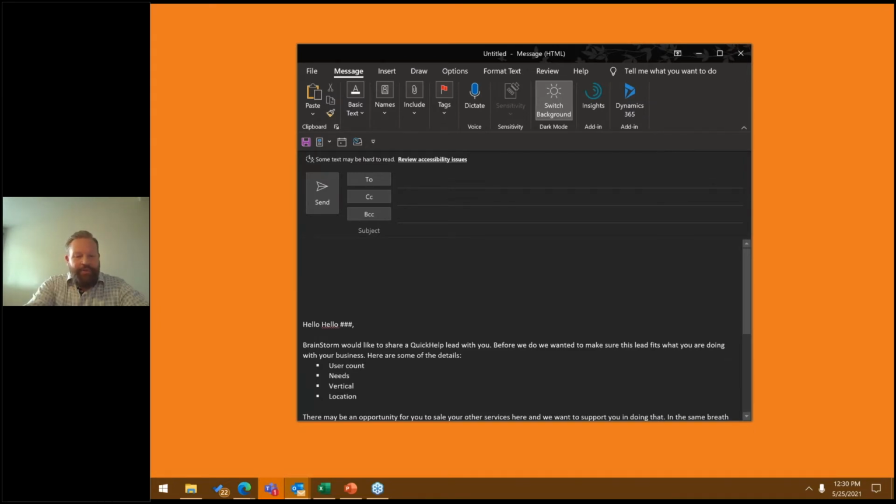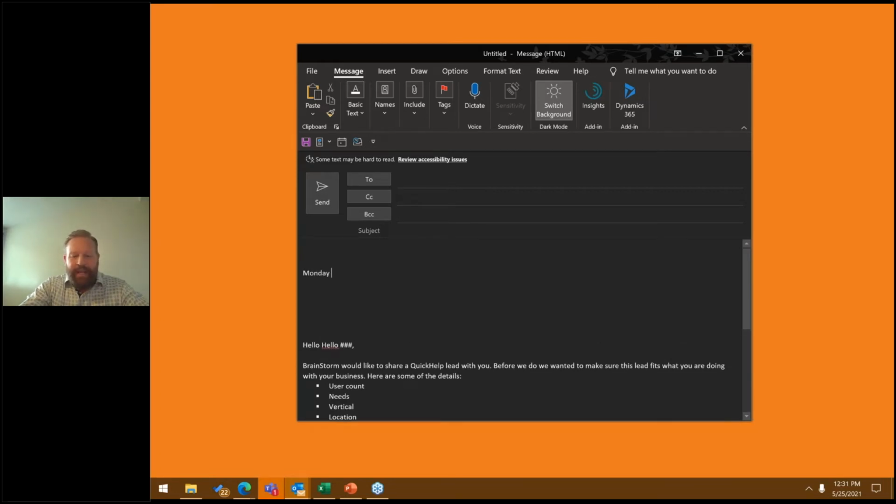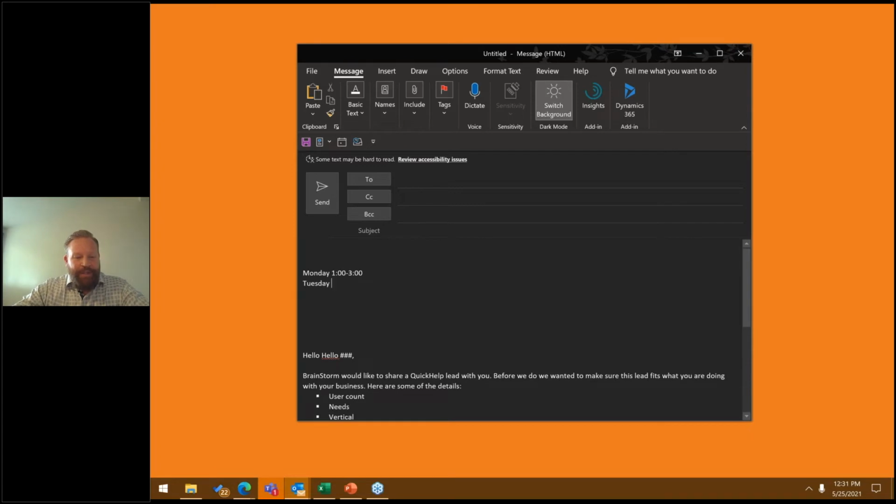Let's talk about calendar. Have you ever had to compose an email like this? Hey, I can meet up on Monday, and then you've got to go to your calendar and look for some open times between 1 and 3. Keep in mind, I'm just typing this off the cuff, but if you've ever composed one of these emails, this is ugly, right? It takes about 5 minutes to compose, make sure you get the right places, and then you post it.